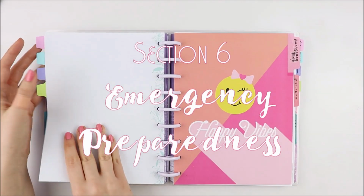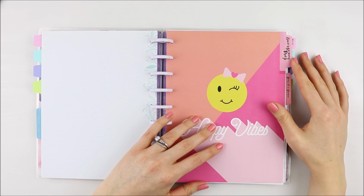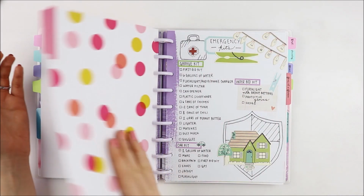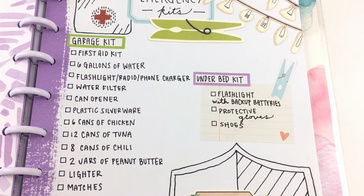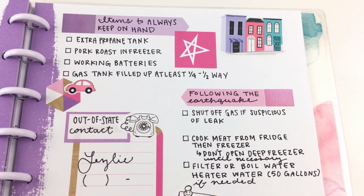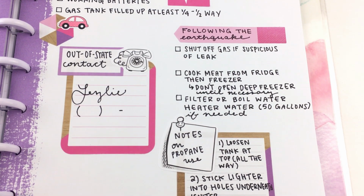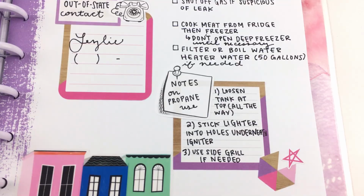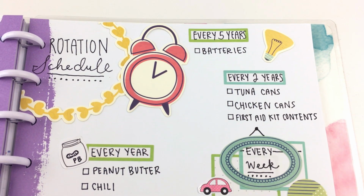My next section is for emergency preparedness. If you saw my video on emergency preparedness, then you'll recognize these inserts. I have an emergency kit insert, items to always have on hand, special instructions for emergencies, emergency contacts, a rotation schedule, etc. And if you haven't gotten a chance to see the video yet and you want to see how I use this section, I have it linked down below for you.